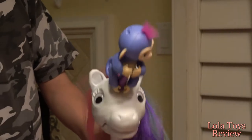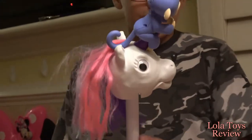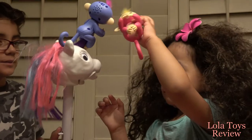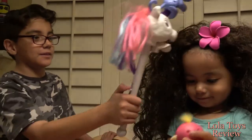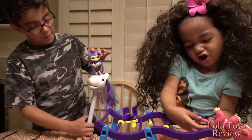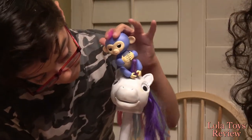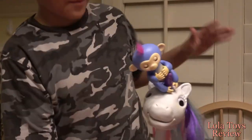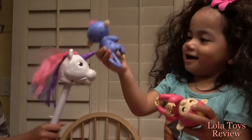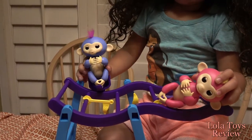Why is Boris on my head? What's going on? I don't like it. Lola, can you take Boris off my head? He might fart. It might fart on me. That's right, Daniel. Boris did it. It farted on me, Lola. Oh, thank you. I'm gonna go shower now. Okie dokes.